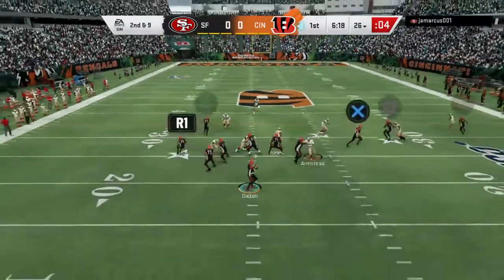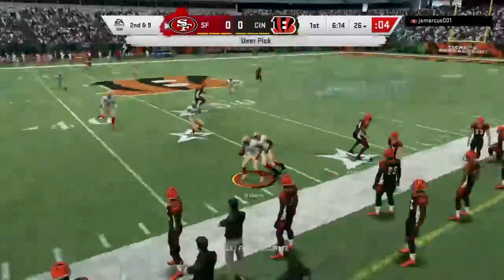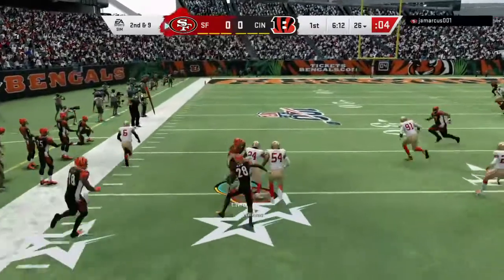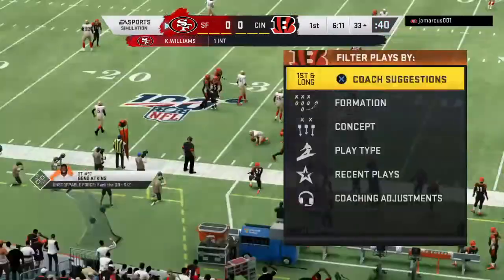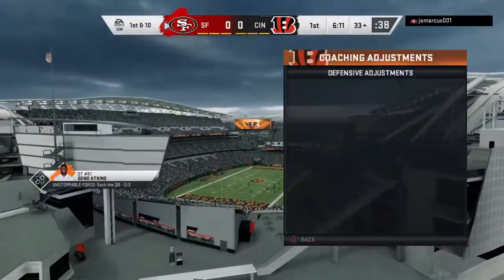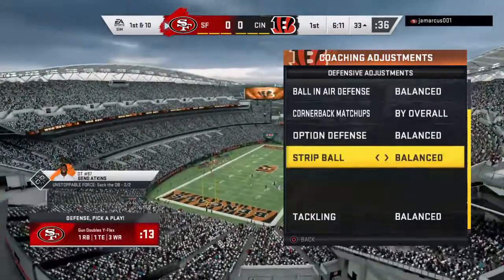Dalton now to pass. Looking for Green, and it's intercepted. Picked off by Quan Williams. And he's able to get it back to the 33-yard line. Certainly not how they envisioned ending their opening drive here in the first quarter.